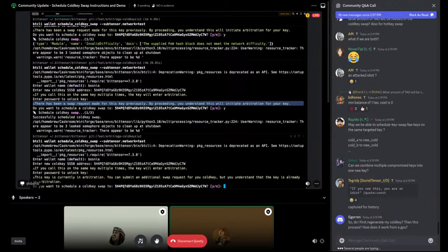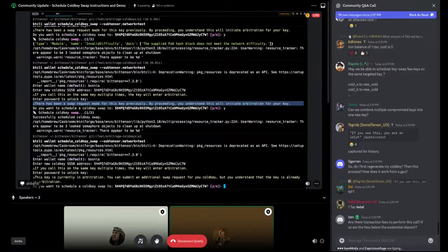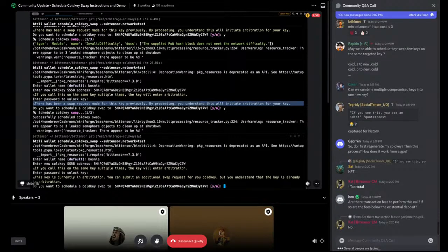May we be able to schedule a key swap for keys on the same targeted key, cold A to new cold, and cold B to new cold? You can do that, yes. You can, but I wouldn't recommend it.